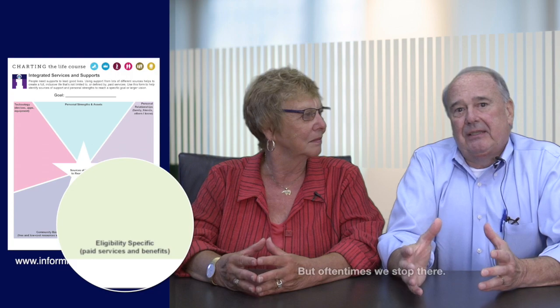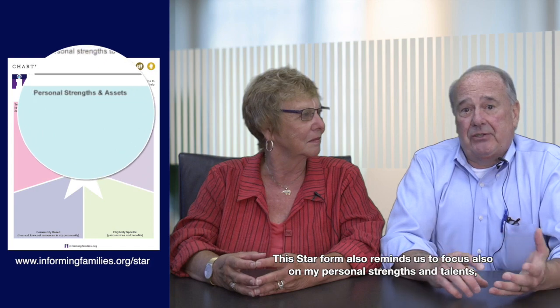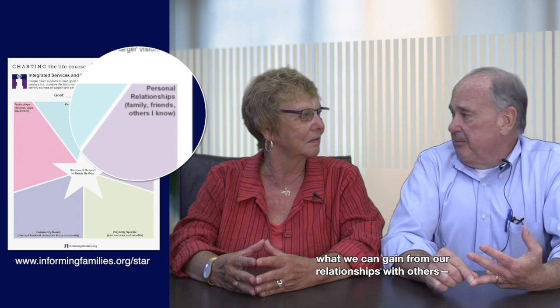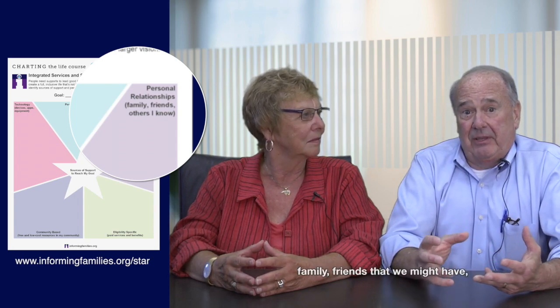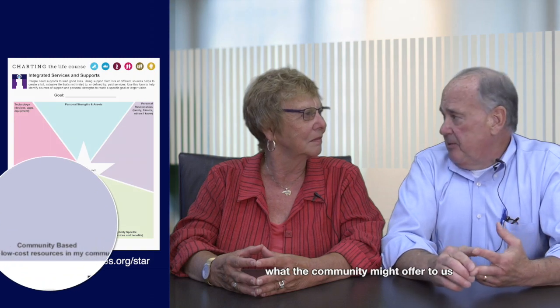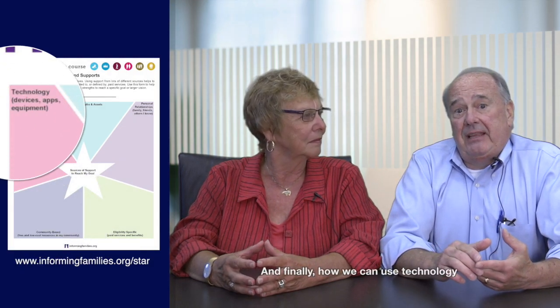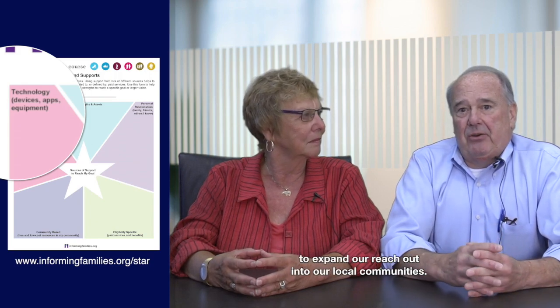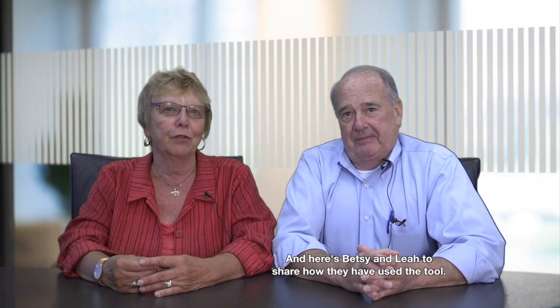Some of the needs that people have can be met by services that you obtain through the DD administration. We call them eligibility services, but oftentimes we stop there. This star form reminds us to focus also on my personal strengths and talents, what we can gain from our relationships with others, family, friends that we might have, what the community might offer to us, and finally, how we can use technology to expand our reach out into our local communities. And here's Betsy and Leah to share how they have used the tool.